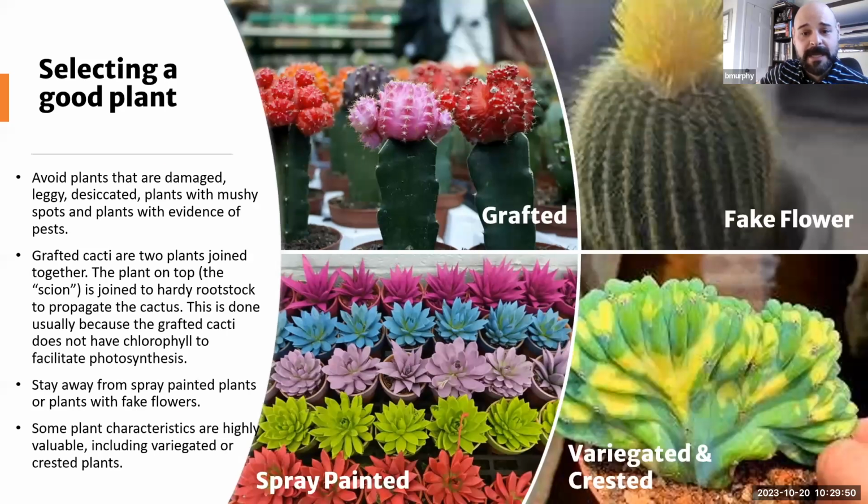So let's pivot here to talk a little bit more about selecting a good plant, both for indoor and outdoor purposes. Many of the same bits of advice that you would get for any kind of plant apply for cacti and succulents as well. You're going to want to avoid plants that look visibly sick or unhealthy. If you see a plant that's really dried out, it looks like a skeleton of its former self, maybe don't buy that one. With cacti and succulents, you especially want to steer clear of any plants that have browning spots or mushy spots. That could be an indication of root rot, which you definitely do not want. If you see evidence of any sort of pests, that is another thing that you want to steer clear of.